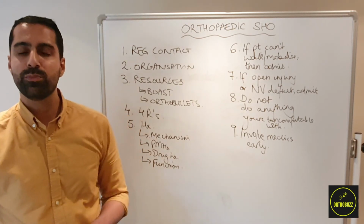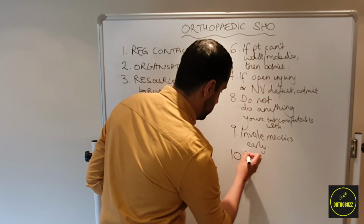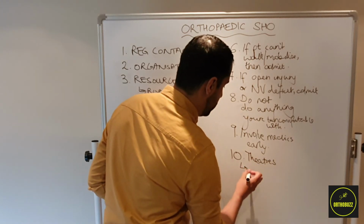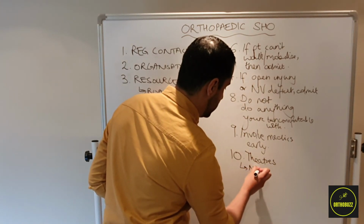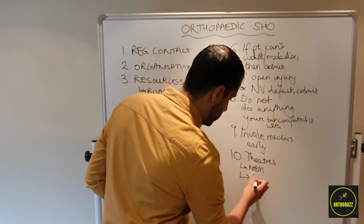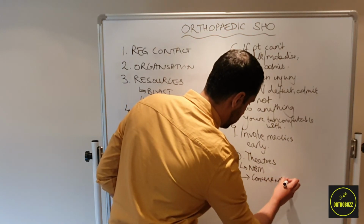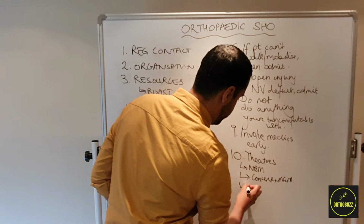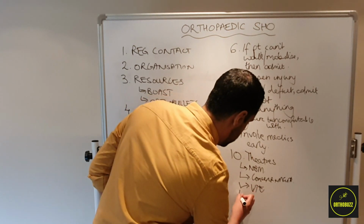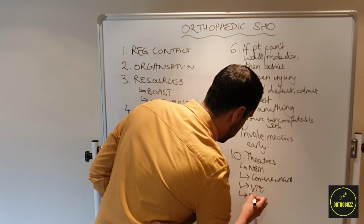And finally, the last point is to focus on patients who are getting ready for theatres. They need a few things doing for them, considering their nil by mouth status and when they need to be nil by mouth from, consenting and marking, VTE assessment, and optimization.